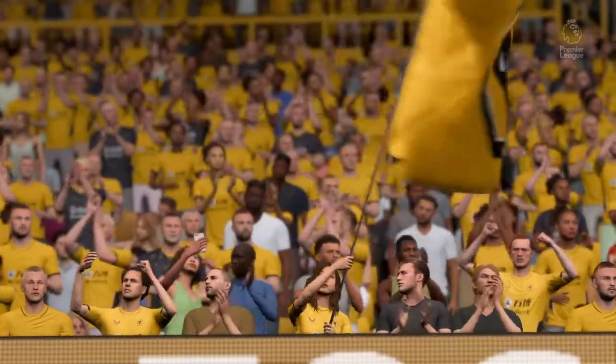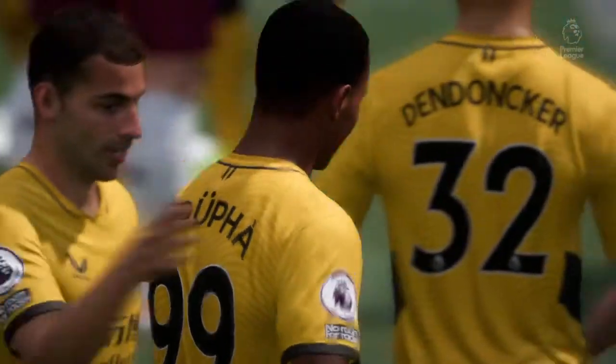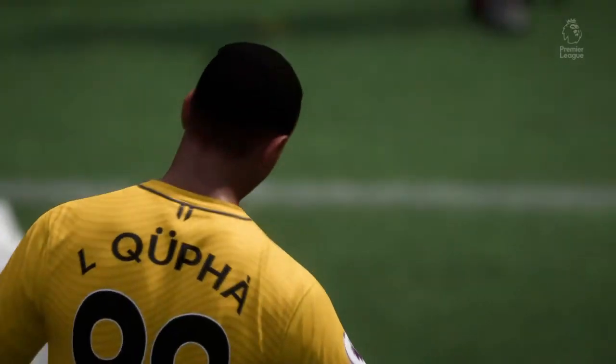What did you make of it all? Yes, Derek, sometimes it takes a while to eventually get the better of the opposition, and that was the case here. They kept going and they eventually got their reward.